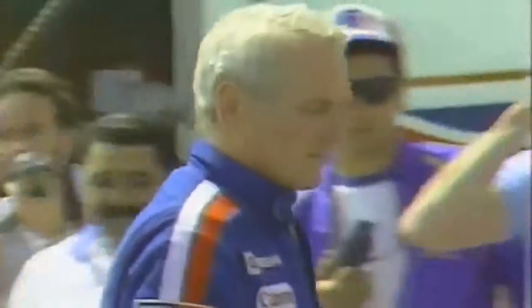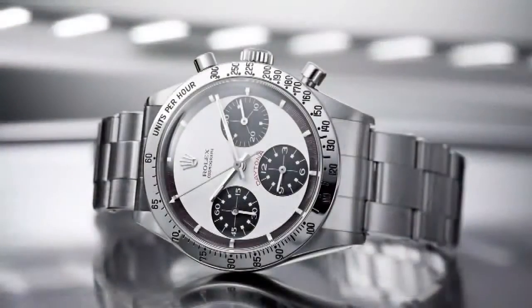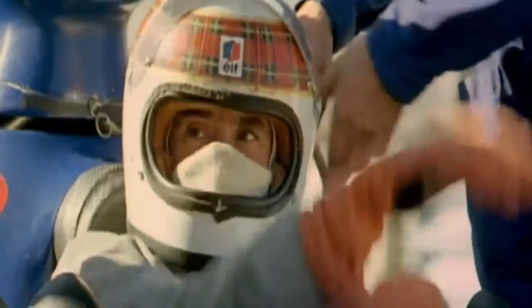Screen idol Paul Newman, it may come as news to some, was a highly accomplished racing driver and team owner. He wore a Rolex Daytona with a specific dial, which has been informally named after him. Racing legend Sir Jackie Stewart, the Flying Scot, has been a long-time champion of Rolex and served as the Grand Marshal at the 50th anniversary of the Rolex 24 at Daytona.